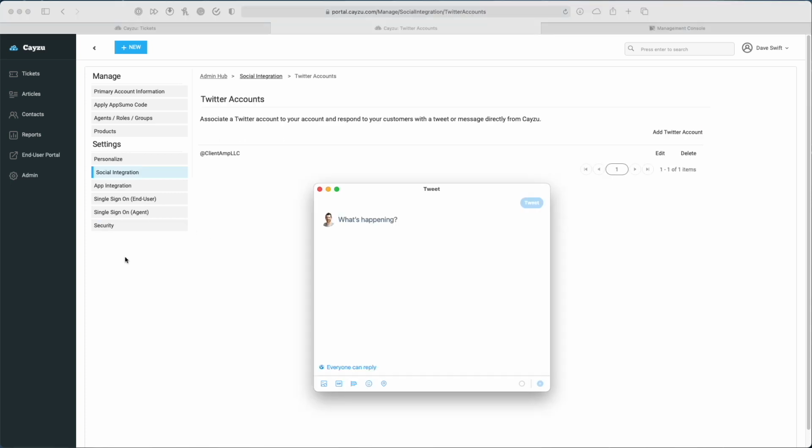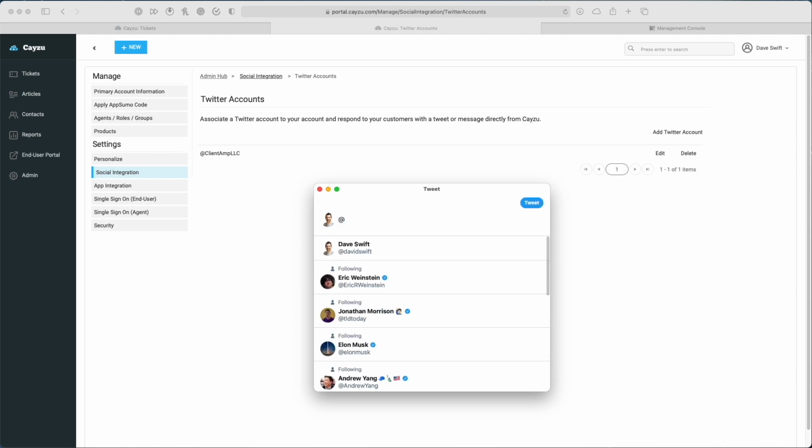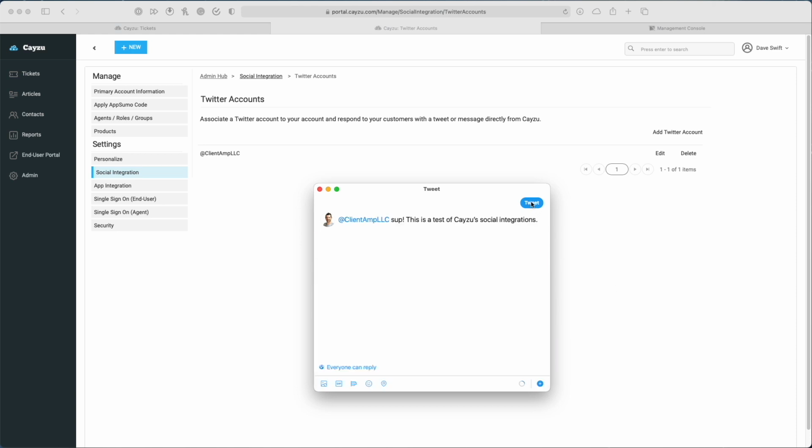All right, we've made it through the settings. We still have some configuration options to look at, but let's go ahead and dig a little deeper into that social integration. So I've got it following the Twitter account ClientAmp LLC. I'm gonna go ahead and just send a tweet to that Twitter account using my own personal account. All right, so here's the tweet. I'm gonna go ahead and click send.